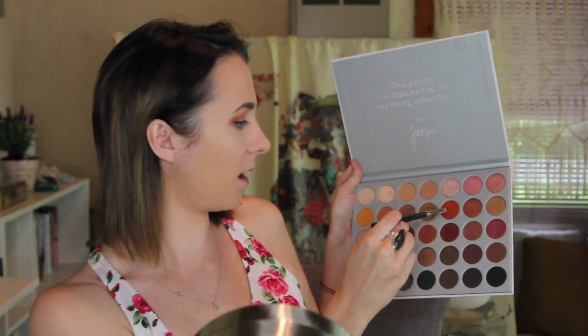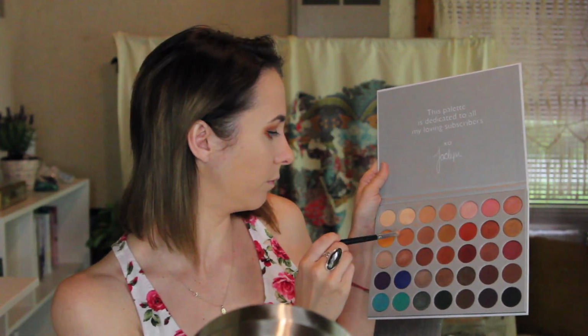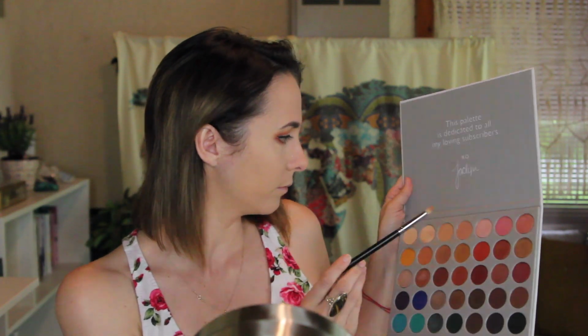I'm gonna take a combo, take this shade and this shade, and start at the outer corner and just kind of connect it. And I'm really only gonna go like a third to halfway in. Like a thicker pencil-y brush. This is a Crown brush, it's a C431 Precision Detail, and I'm gonna go into this shade. And I'm just gonna kind of drag it in and then drag it out, just like smoking it out.